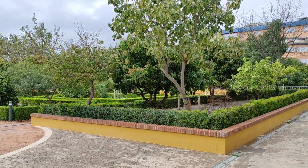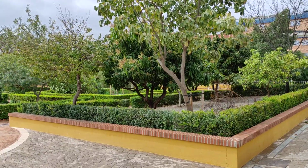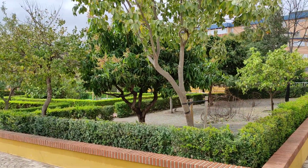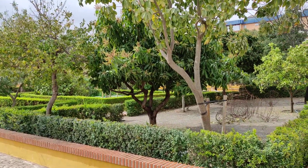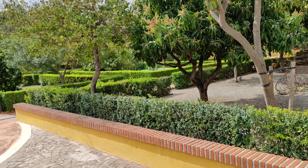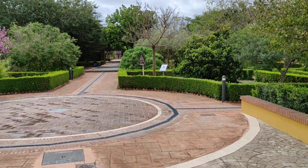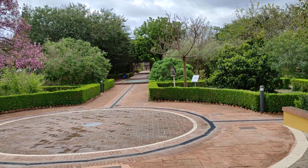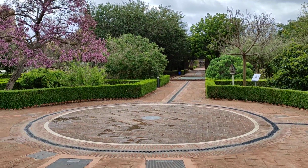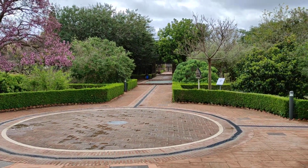Hi folks, this is all the fruit, and here I'm in the Botanic Garden of the University of Malaga in Spain. Do I have to be that precise? Yes, because in the city of Malaga there are several botanic gardens. The one at the university is the smallest I've seen so far, but it's packed to the brim with subtropical fruit trees, folks, so stay with me. This video is gonna get a little bit longer.